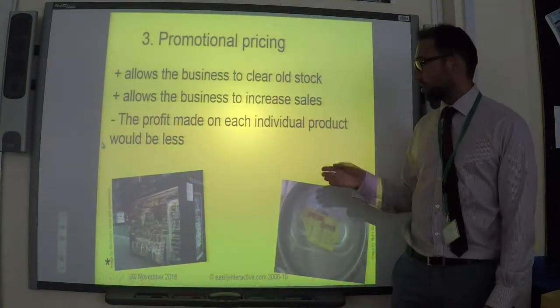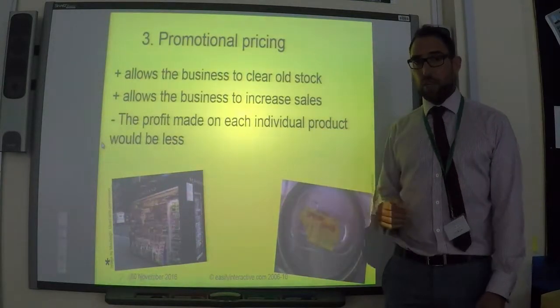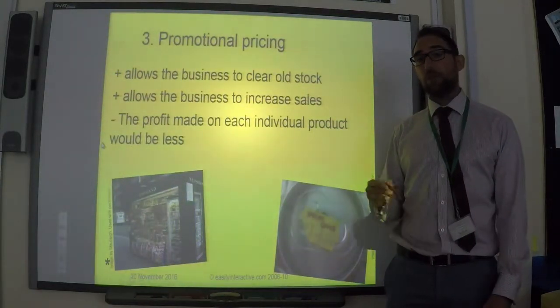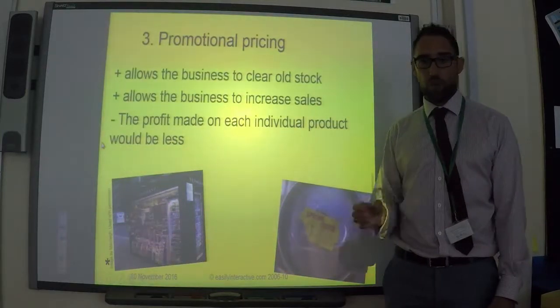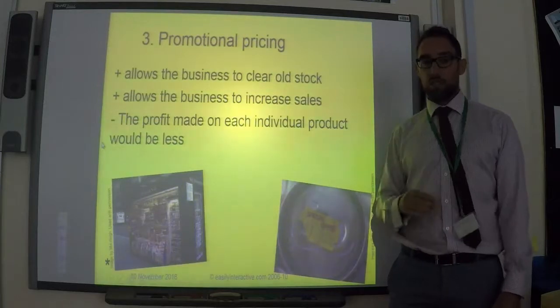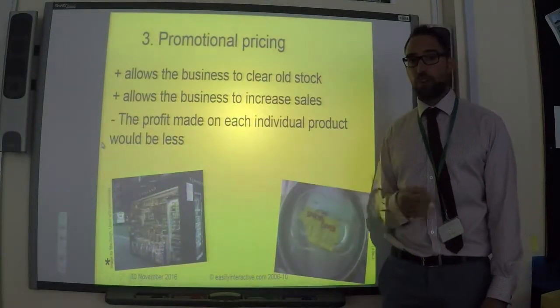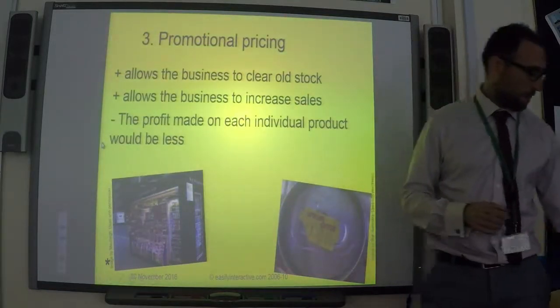It allows businesses to increase sales, but the drawback is we're increasing sales, but we're sacrificing profit, because remember, we're selling the product for cheaper. Even if we are giving free gifts away or competitions, that is costing us money to do that. So we are sacrificing, we are losing profit if we are using promotional pricing.